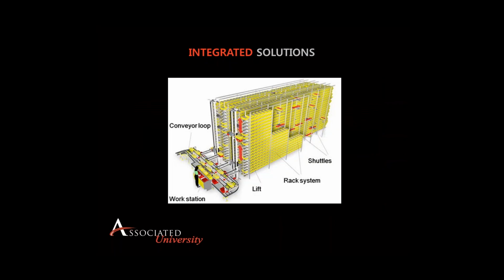So now, when we pull all that together, this is just an example of an integrated system. We have the storage aspect with the racking there. We have the shuttles that are bringing that product in and out of the system. We have the lift in the front bringing that product down to a conveyor system, down to a goods-to-person station where someone's doing order fulfillment. So we take all those different pieces that we talked about earlier and pull them together into an integrated system.